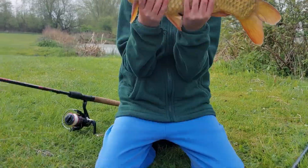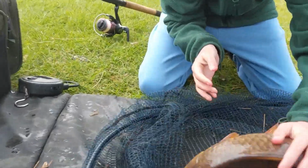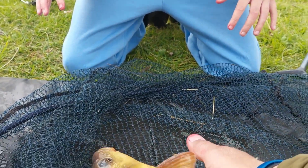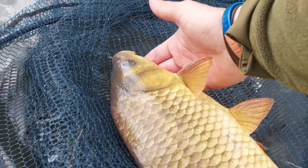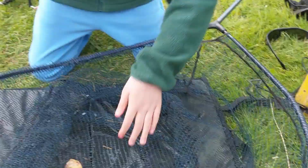Right, let's get him back in the water. Lay him down nicely, nice and slowly. That's it. When you do it, you want to make sure that his fin at the bottom is laying backwards. Okay? You just run your hand down the back there and make sure. That's it.